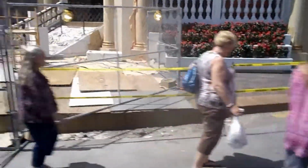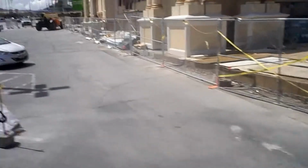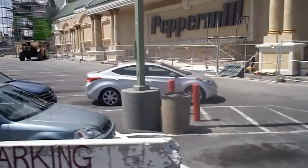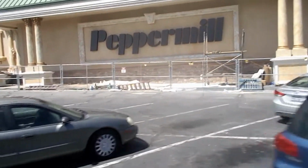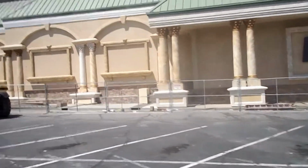Here's the Pepper Mill. This is a place I should have avoided. I lost probably $250 there. Lost all my winnings from the Nugget. And then I had to hit some ATM machines. I didn't have to, but my money lasted till the second day pretty easy.